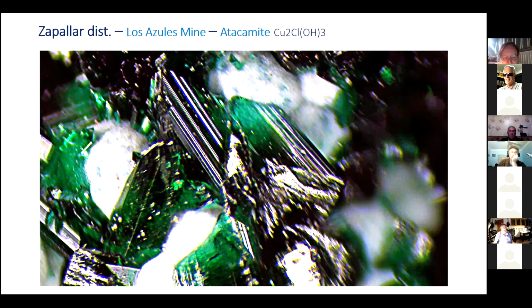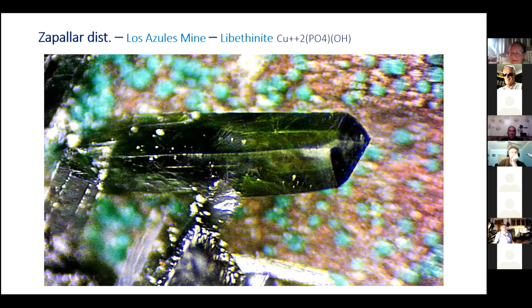Now the Los Azules mine, where you do get things like torbernite, hewettite and percolite, radioactive minerals there as well, which you don't get at the other mines. You get recently discovered atacamite in very nice crystals. You do get labethonite too, nice elongated crystals up to 3 or 4 millimeters. And there's another group there with inclusions and attached pseudomalachite.